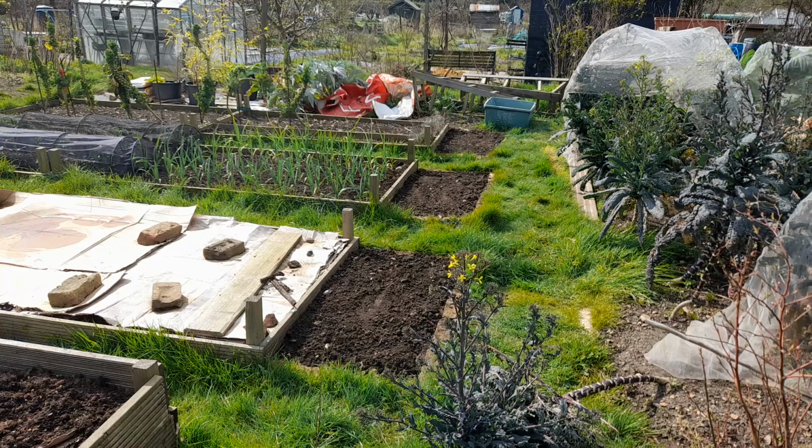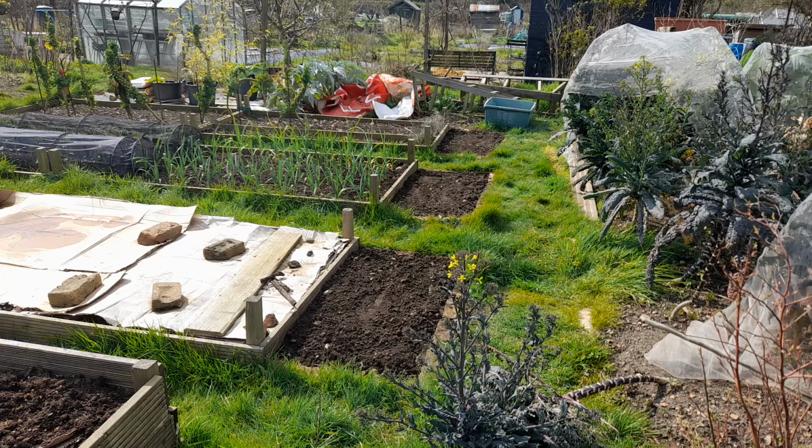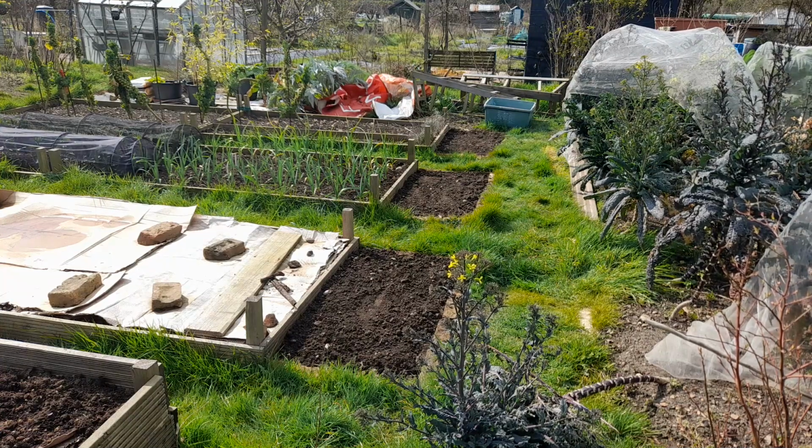peas and Mangetout. I think I did it differently last year. I think I actually made the holes and popped each seed into a hole. So I made a hole with my finger and popped each seed in. So I'm doing it slightly differently this year. Well, completely differently this year, for no other reason than I wanted to do it in drills this year.